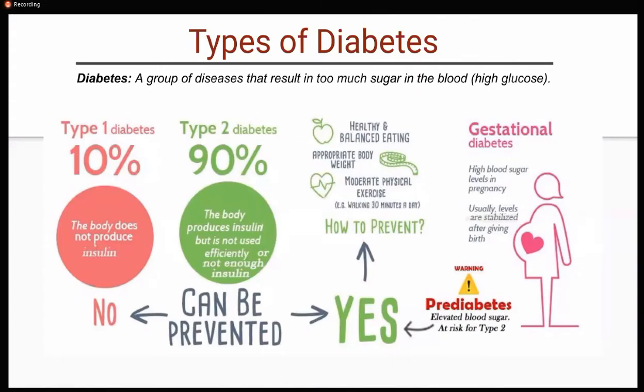And then pre-diabetes, again, is when you get those blood sugar levels that are elevated or those hemoglobin A1Cs that are above 6, and you get the diagnosis of pre-diabetes. So there's type 1 diabetes, there's type 2 diabetes, there's gestational diabetes, and then there's pre-diabetics.